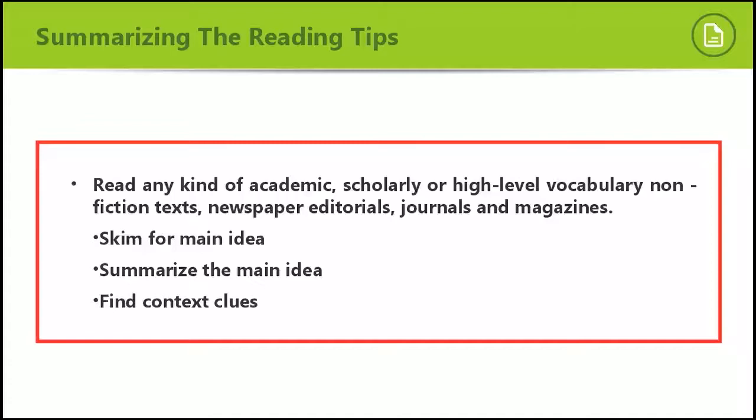What I would like you to concentrate on is reading any kind of academic, scholarly, or high-level vocabulary, non-fiction text. Literature will not help you a lot, rather than skimming for the main idea of newspaper editorials, journals, magazines, high-level vocabulary, non-fiction texts, academic texts. Summarize the main idea and find context clues. Basically, the first two practices that we did were about finding context clues. So what I would recommend is to try to do this and practice.